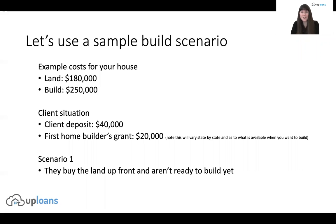The scenario that we're going to work through is that first of all, they buy the land upfront, but they're not ready to build yet, which is very, very common. Sometimes people will buy their land and straight away work through with the builder, but the quote won't be ready for the build until they already own the land. Very rarely do we do house and land all together unless it's the builder selling the block. So this is a really good scenario to work through because it's very, very common.